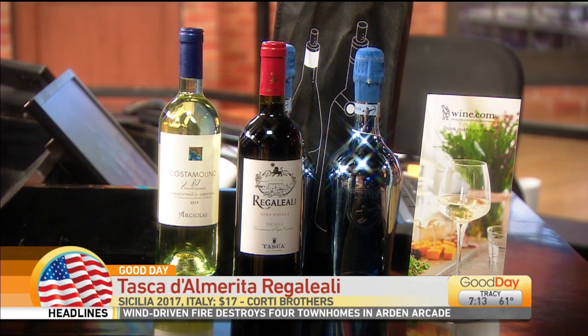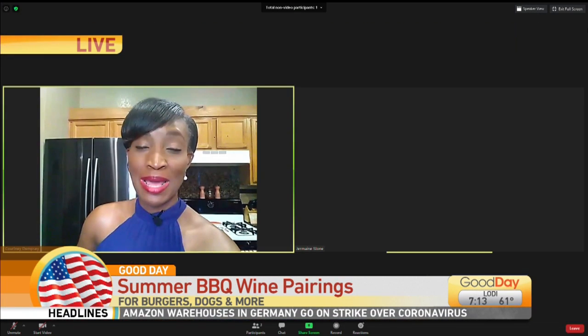Nero d'Avola is the most important red grape in Sicily. It's complex, supple, full of ripe berry flavors. So a savory, fruit-forward red like that is great for barbecue. It pairs with any meat off the grill, burgers, sausages, hot dogs, things like that. And it's a great value, $17 at Corti Brothers. There you go. And we've got some of those bottles in the studio right now.